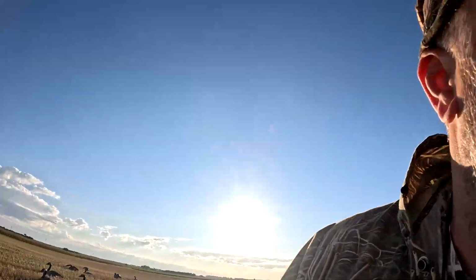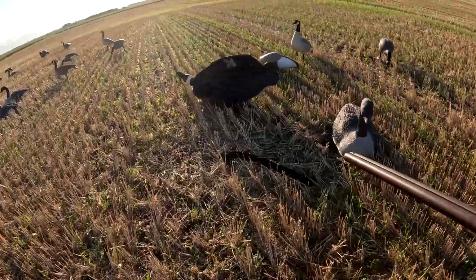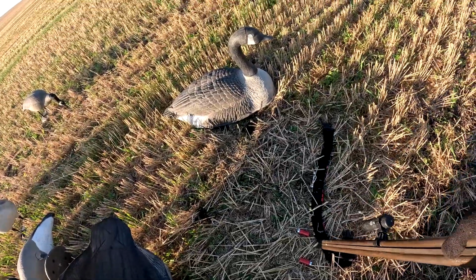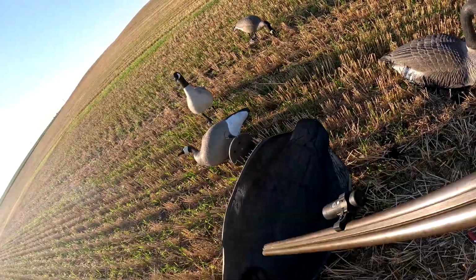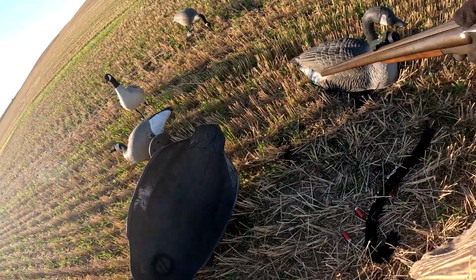We'll give you a little look here. So again, right here's where I'm laying. We always just use a shell belt, and I have these 2 dove loads. Normally I have 2 loose ones laying here of goose loads. So extra, I put my feet under that decoy, and then this one's laying over my body up in here. So basically only my legs are showing.